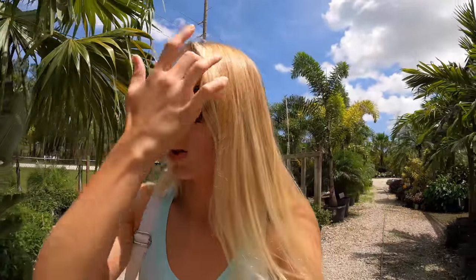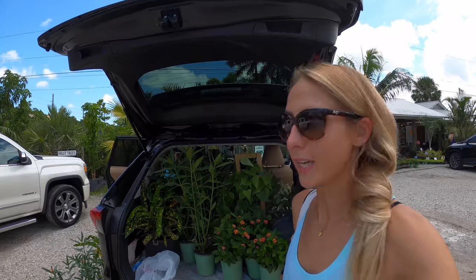Definitely picked up some milkweed because butterflies are cool, and there's caterpillars on the milkweed, so it's like two in one. You get the plant and the caterpillar. It is so hot out here right now, but I think I might have to come back.